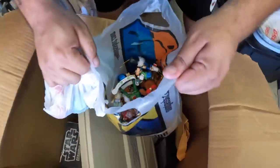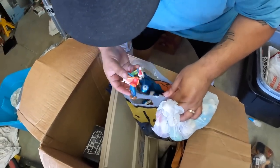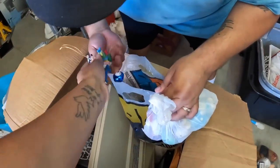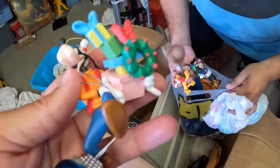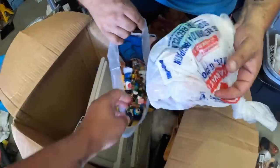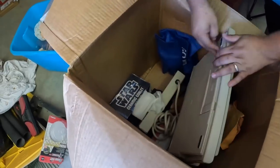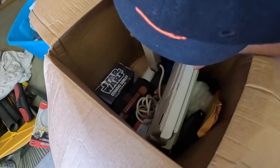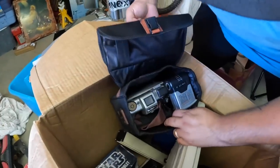I think I'm gonna keep all these, for one reason and one reason only. I see a lot of Mickey. Disney. Look. Disney. I'm keeping all those. Those are going home with us. That's fine. What is that? Nothing.